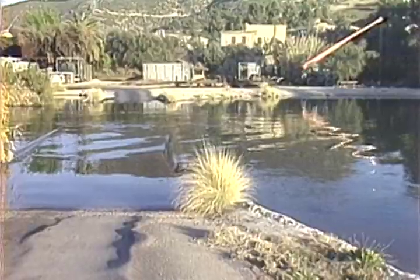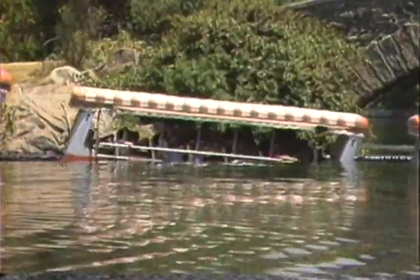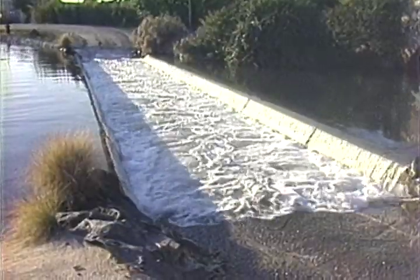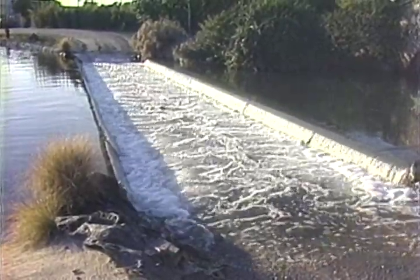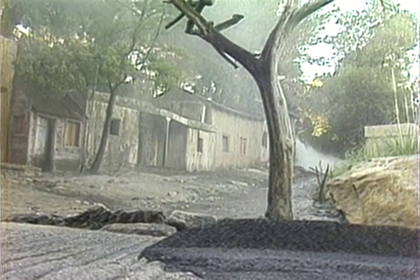On the tour, witness Universal's version of the parting of the Red Sea. Stay dry during the parting of the Red Sea. Careful around the flash flood.